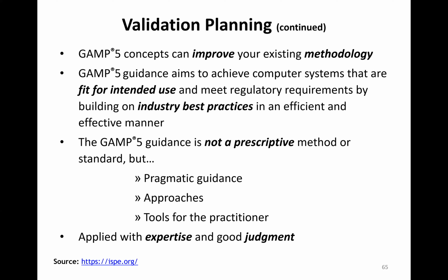GAMP 5 concepts can improve your methodology, showing your system is fit for its intended use. This is built on industry best practice, but it's not a prescriptive method. It's pragmatic. It gives you some ideas, approaches, suggestions, and tools, and you have to use your own expertise and judgment in order to apply these.